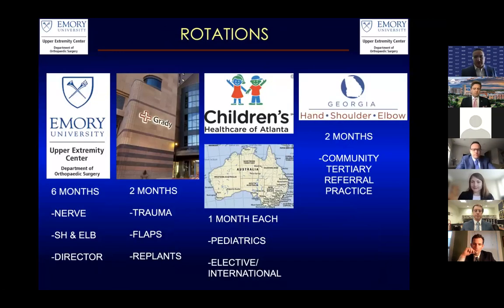Some of the rotations, which this is really what you want to see, is we've really gone above and beyond to make sure that you get all breadths of the upper extremity. So we start off with 6 months of nerve, shoulder, elbow, and some time with me, and that would be at the Emory Musculoskeletal Institute with our core faculty, which I'll go in and introduce, as well as several months at Grady, where you get the trauma, the flaps, and the replants. Typically, call throughout the year would be 1 day of call a week on a weekday, and then 1 weekend call a month.